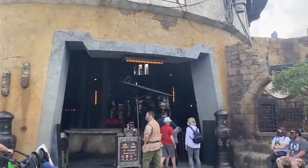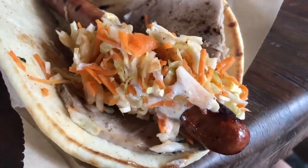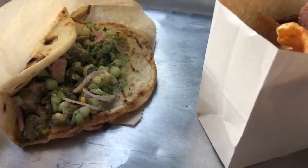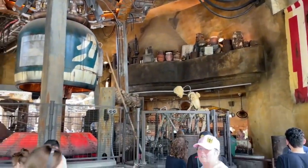Though the main Ronto Wrap option is made with grilled sausage, Ronto Roasters also serve some satisfying plant-based choices, like the Zucchi Wrap made with grilled zucchini, smoky chickpea onion slaw, creamy garlic tahini sauce, and fresh cilantro, all wrapped up in warm pita bread.